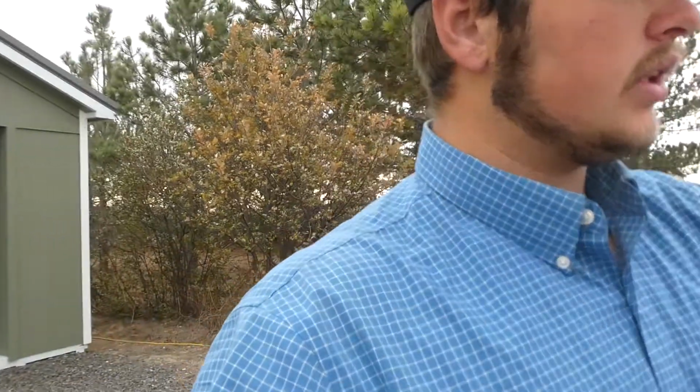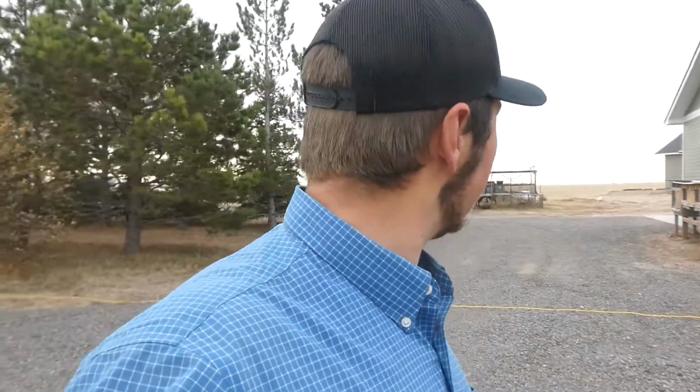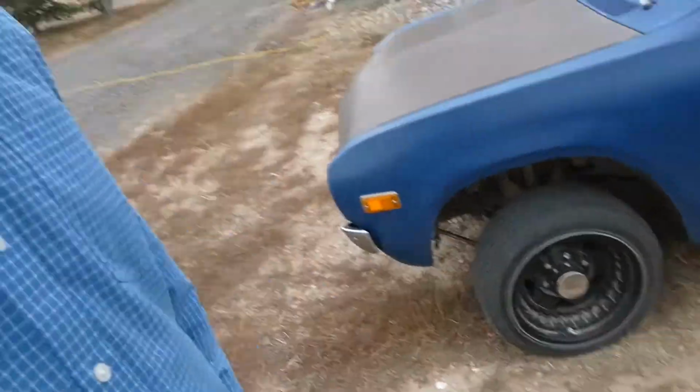I need parts because when I was installing my rims, I noticed that the brake pads on the one front brake here didn't have the bolts through them. So the brake pads are in there, just loose. So I'm waiting on parts for that.